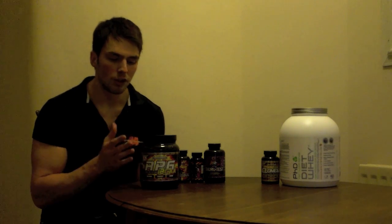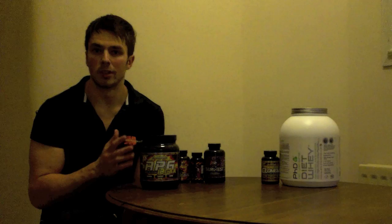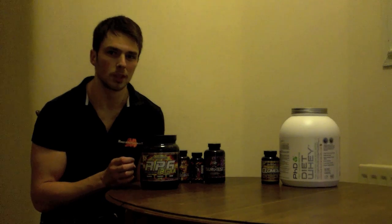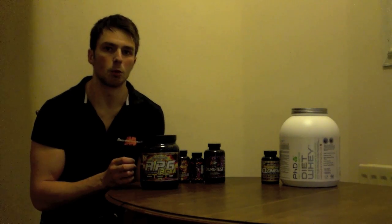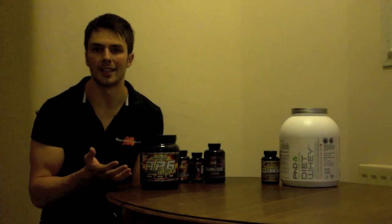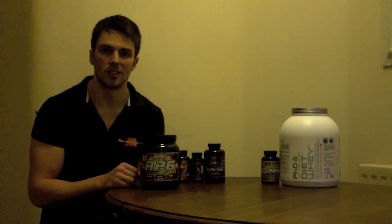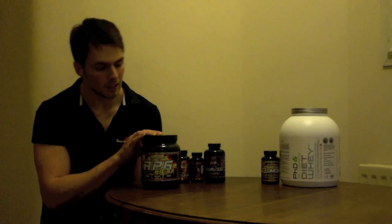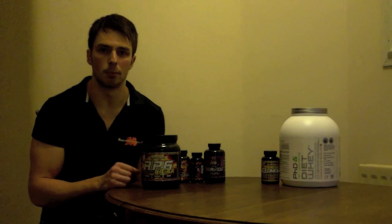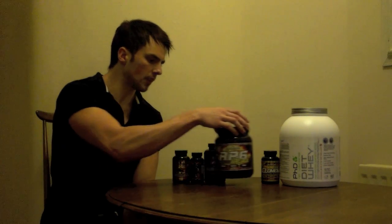With the RPG, there's no artificial colours or dyes. It's a really, really good natural product, and the branched chain amino acids that they use in it are extremely pure. They're very, very high quality. You can also get a good dose of glutamine, which is going to help your immune system while dieting, and some essential amino acids in there as well. It tastes fantastic, and they've actually just released 2 new flavours, which I'm very keen to try. I've always just had the Bubble Punch, which tastes amazing.